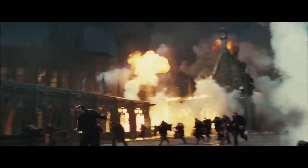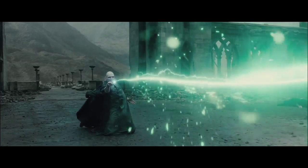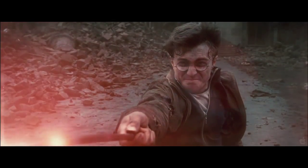Here we see Draco Malfoy, Goyle, and another Slytherin, who we believe to be Blaise Zabini. Looks here that Hogwarts is under attack. And here we have Harry and Voldemort facing off, with Avada Kedavra going against Expelliarmus. It looks like the final confrontation between the two has been moved from the Great Hall to the outside grounds for the movie.